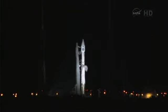DTP status verified. Roger. Red line monitor and event table are in the correct configuration for terminal count. Roger. Launch on time verified. Roger.